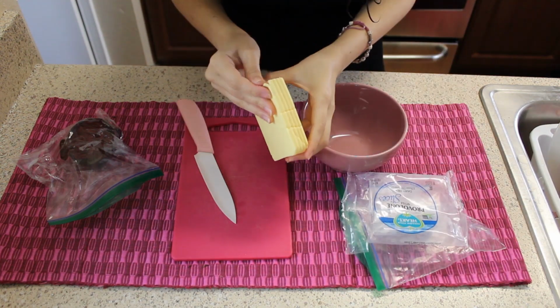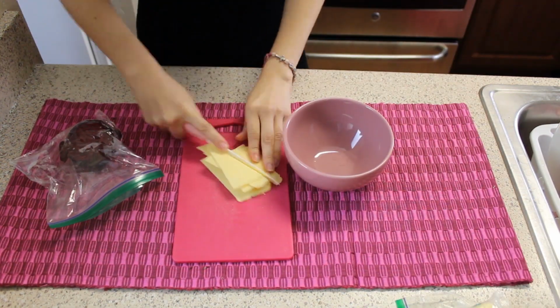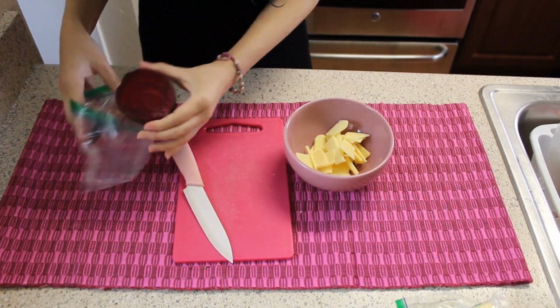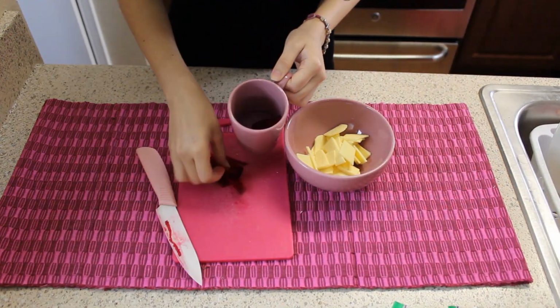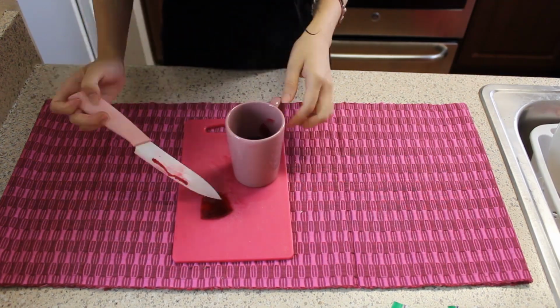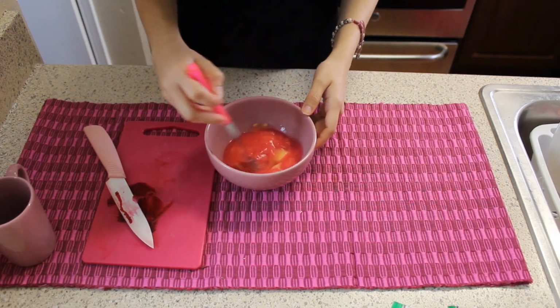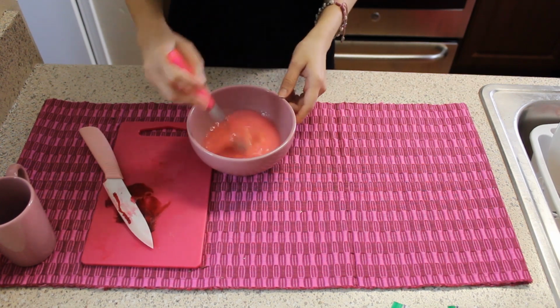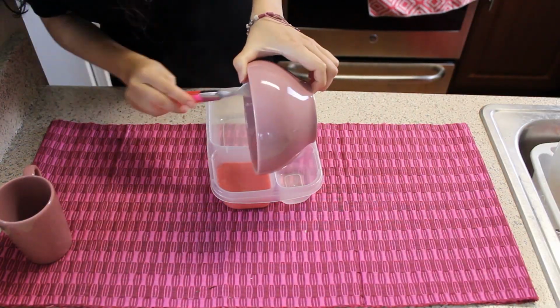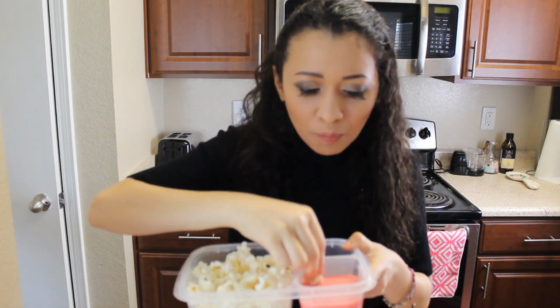For the snack, I will be making a pink cheesy dip. We are going to need 3 slices of our vegan cheese. We're also going to need beets. You are going to add water in a cup, add the beets and microwave this for a minute. Then we're gonna mix this pink water with the vegan cheese until we get the right consistency for our dip. Once you have your dip, you can serve it in a container and just add your popcorn. Now we're ready to try it.